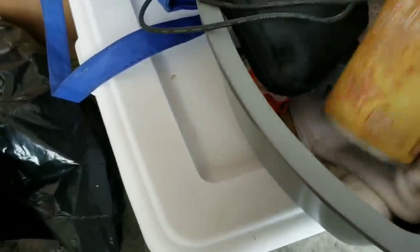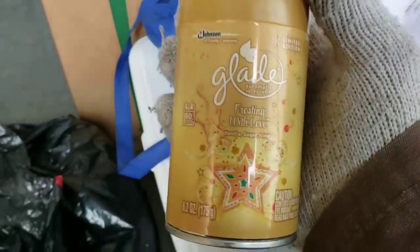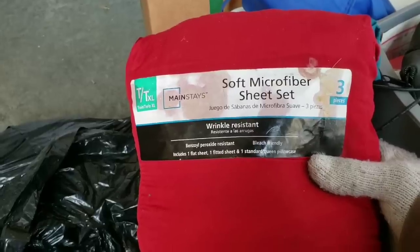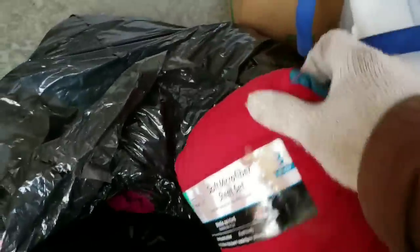Okay. I think we're getting to more of the household stuff today than the actual... Oh, I'll put that in the bathroom. Frosting with love. My company will enjoy that in the bathroom. And we've got soft microfiber sheet set, 3 pieces. That's brand new. That's for a twin. But it looks like it's got some stains on it from this stuff. All right, let's see. Let's just dump this. Okay.